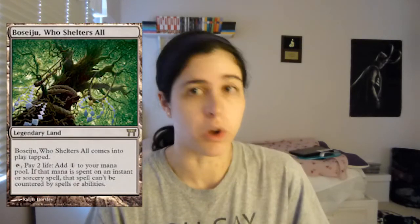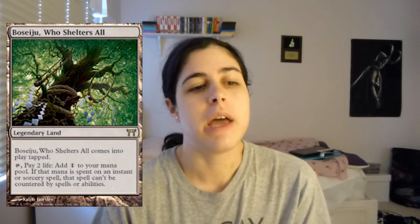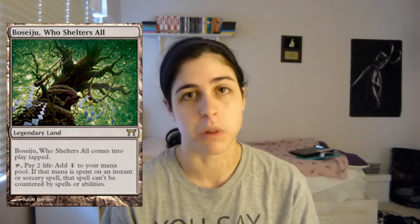Okay, now, speaking of a card that's really good against control matchups, very useless for any other kind of matchup, Boseiju, Who Shelters All. Wow, this card is crazy. I really want to run this card, because it's a very anti-blue card, and if I want to cast Tooth and Nail and I'm playing against blue, I really, really want to cast this card, and I want to cast it successfully. So, Boseiju is just really strong.